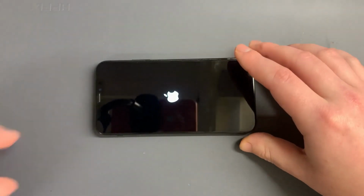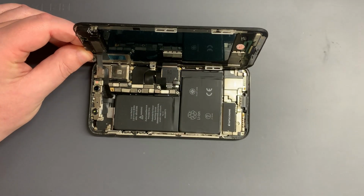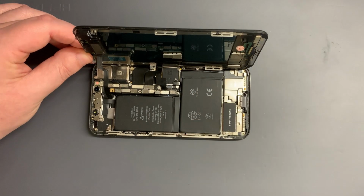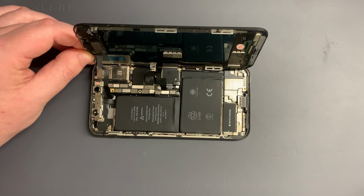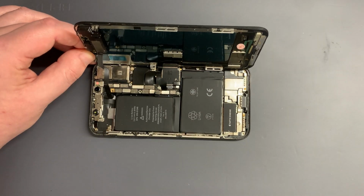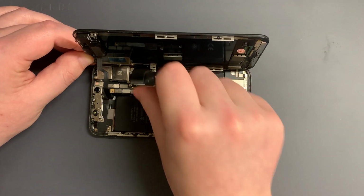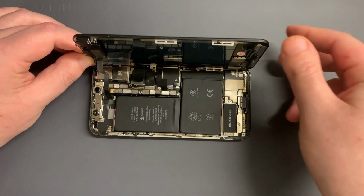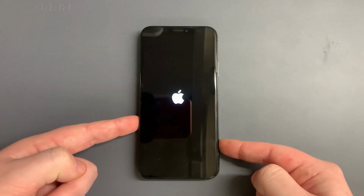So we'll disconnect the battery again. There we go. Plug him back in. Okay, so I'm going to try and disconnect the charging port just in case they've done some damage there. On this particular phone, it's this large flex here. So I'm just going to unplug that with the tool. There we go, so that's come up now. So again, we're going to put the battery back in like so, and let's see if that makes us any progress.